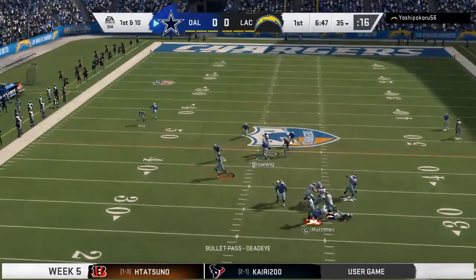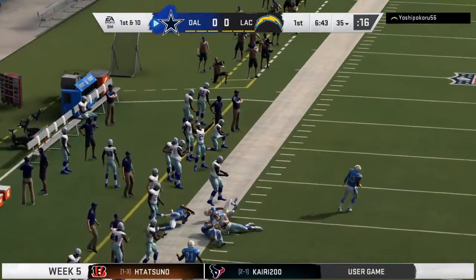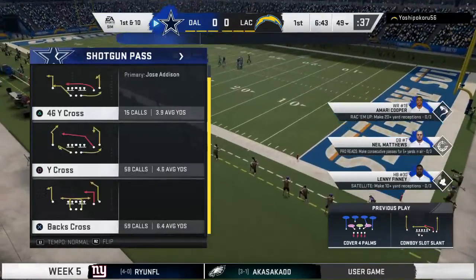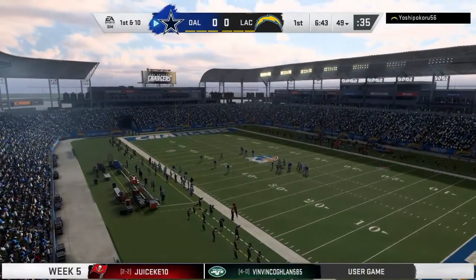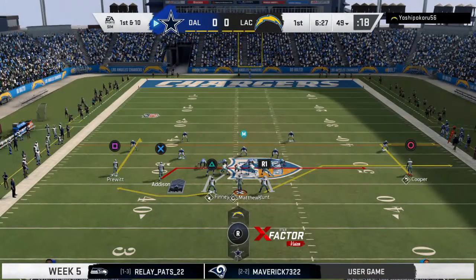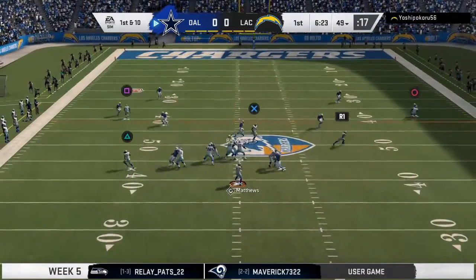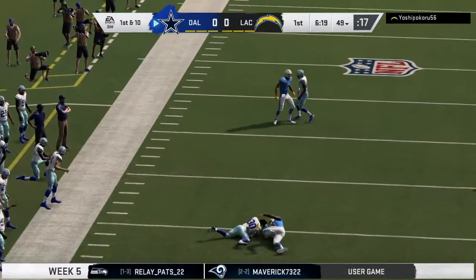Operating from the gun. Matthews finding Knox there, complete. 13 yards and a first down, Cowboys. I got a kick out of that one, partner. You and I talk often about trying to hide receivers in certain situations, but a guy of his size, you can't really hide him. But the tight end drag route, definitely an effective way to sneak him across the formation for an easy completion and a first down.